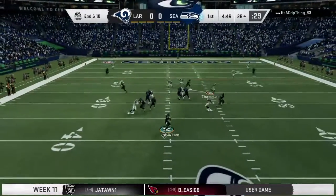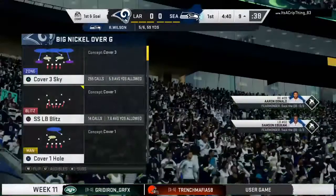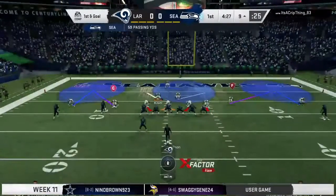Here's Wilson. Going to throw again. That is caught right at the 10-yard line. And he gets it inside the 10 to the 9. The Seahawks moving pretty well through the air. Another first down.